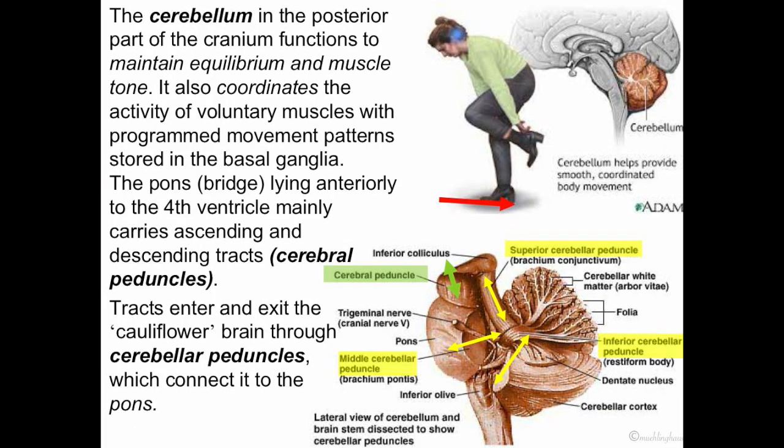The cerebellum in the posterior part of the cranium functions mainly to maintain equilibrium and muscle tone. It coordinates the activity of the voluntary muscles. So this is good because that helps us not fall down. That arrow should have gone out, huh? So that helps us not fall down, basically. And then it also coordinates activity of voluntary muscles with the programmed movement patterns in the basal ganglia.